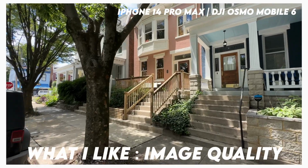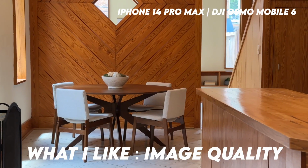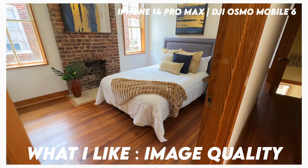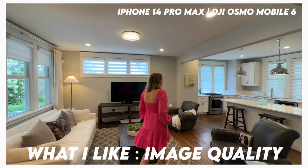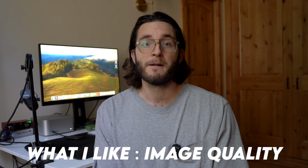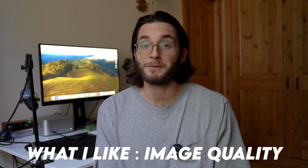Third thing I like is its good out of the box image quality, and I say good, not great. But it's my personal opinion that good quality is honestly good enough. I mean, you can spend all day pixel peeping an iPhone versus a more pro setup, but the truth is most people watching your videos on Instagram aren't really gonna notice the difference. And if they do notice, they probably just don't care.